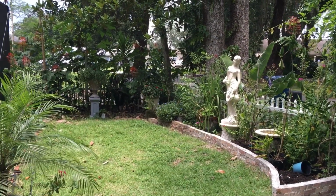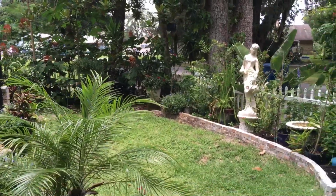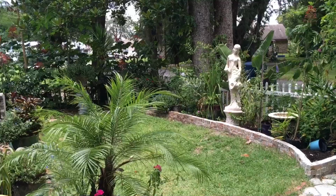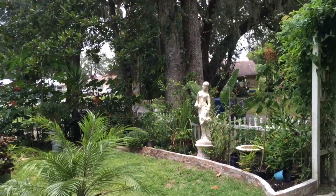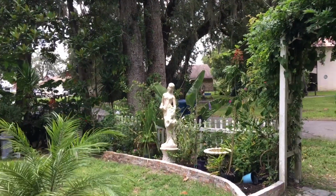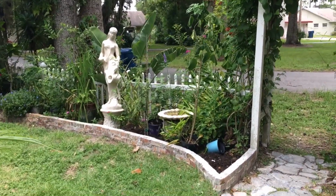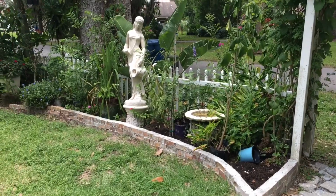This is a quick update on the fruit trees that I planted as a living screen to block neighbors' views. And I want to show you the 1 year growth. This is the back fence area, and since then I put in the little stone wall. I haven't quite completed this little stone wall yet.